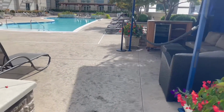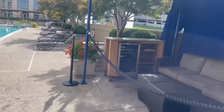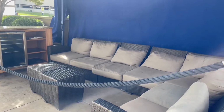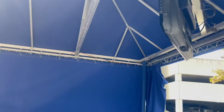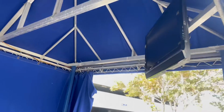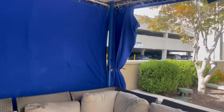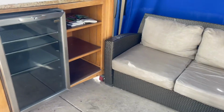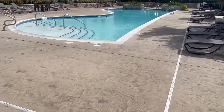They also have 2 cabanas if you wanted to rent a cabana. Each one of them has a really large sitting area. As you can see, a small refrigerator there. I'm sure they put some pool towels for you in there, as well as a TV. So if you want to go down and let the kids swim, but still want to be able to observe them and maybe watch the ball game or something like that, you've got a TV and a shaded area where you can sit and keep your beverages cold.